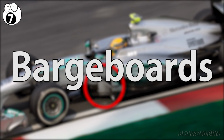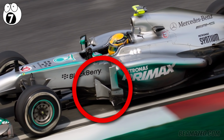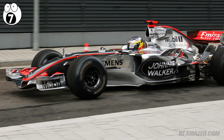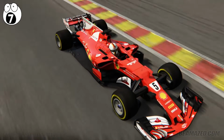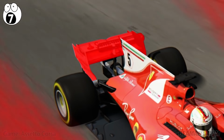Number 7. Barge boards. Barge boards are the F1's only parts that do not double as structural components. These sculpted bodywork pieces only serve to maximise aerodynamics and to increase cooling by channeling air towards the side pods. Barge boards smooth over areas vulnerable to dirty air that might otherwise interfere with the rear wing and wheels.